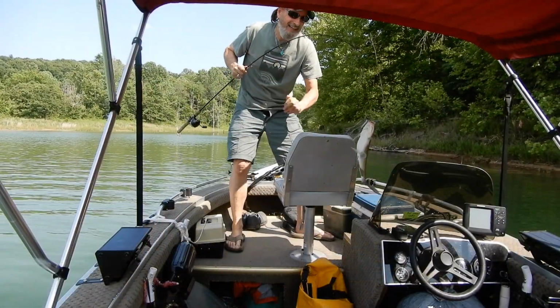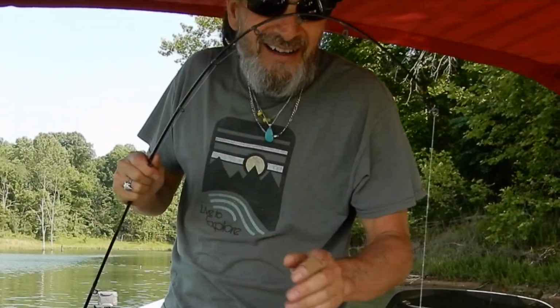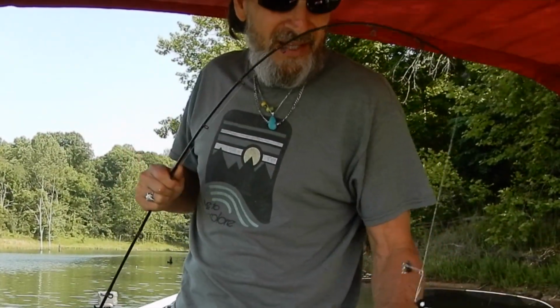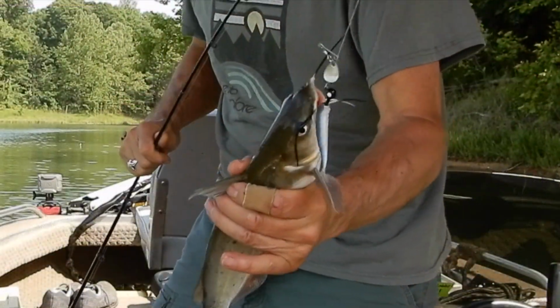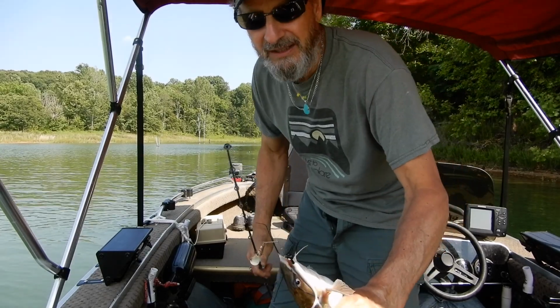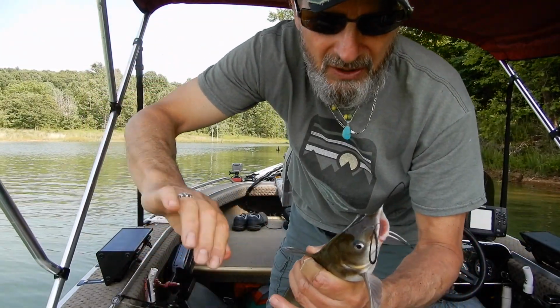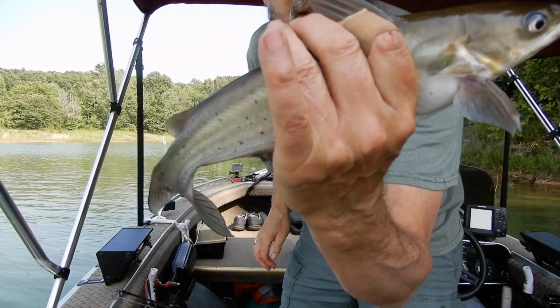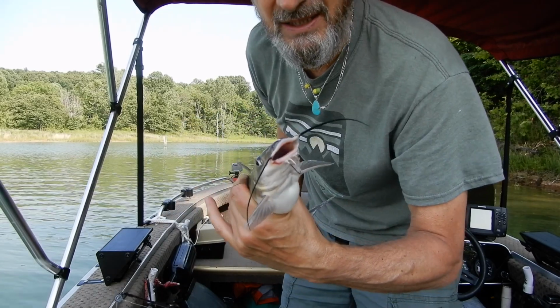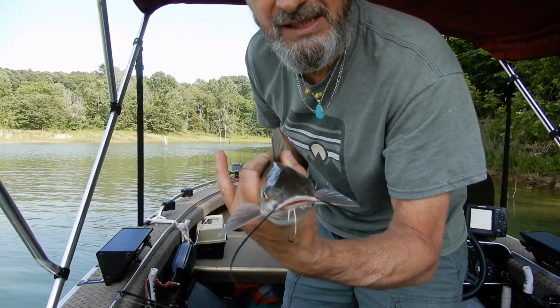Holy smacky, look there. Got another catfish. Wow. Tell you what, that guy right there. Come here, baby, come here. That's a young catfish right there. These guys get stuck in that bone right there. There we go. Wow, that's a pretty nice looking little catfish right there. That's a young one. Hey, I caught your daddy and your mama last time I was here.